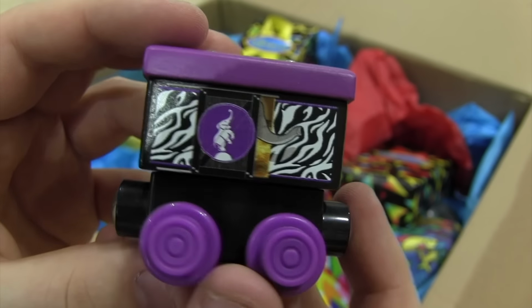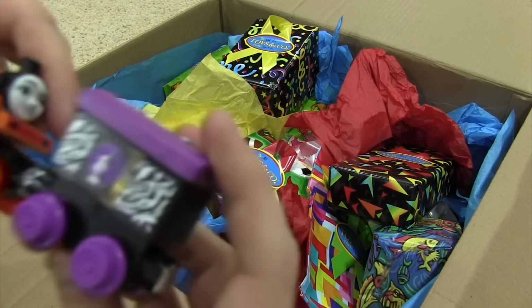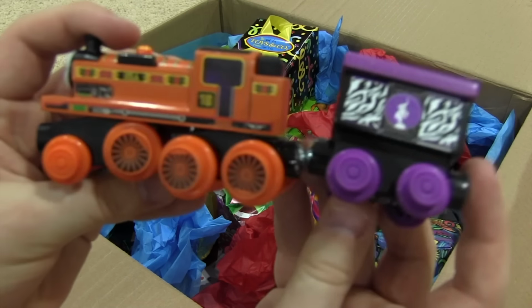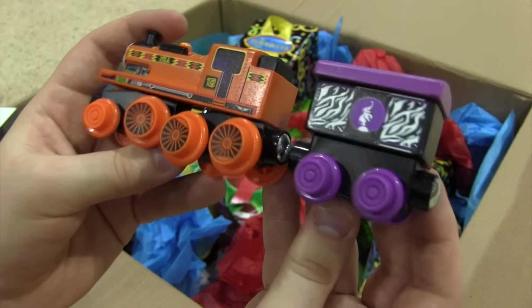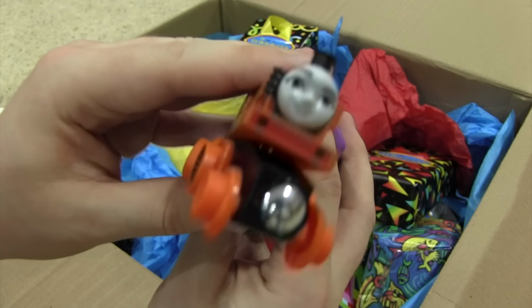It certainly has revitalized my excitement for the range. I will admit, I'm not the biggest fan of this little piece of rolling stock, what I would call dinky, that comes with Nia. I think they could have spent a little bit more time on this, but honestly, Nia's pretty awesome.